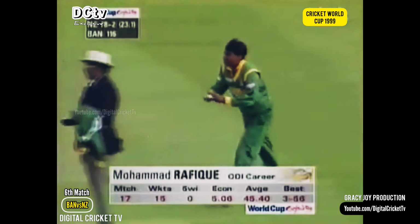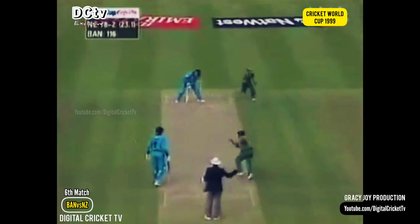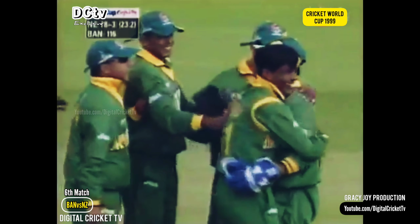Bowling to the New Zealand captain, Stephen Fleming. And there's a big appeal and he's gone. It's a bottom edge. Stephen Fleming's absolutely disgusted. He will not be happy when he sees that. No bounce, plenty of room to put it away. He could have hit it anywhere. And he's got a bottom edge, a nice catch. Very well taken by Masood, the wicketkeeper.